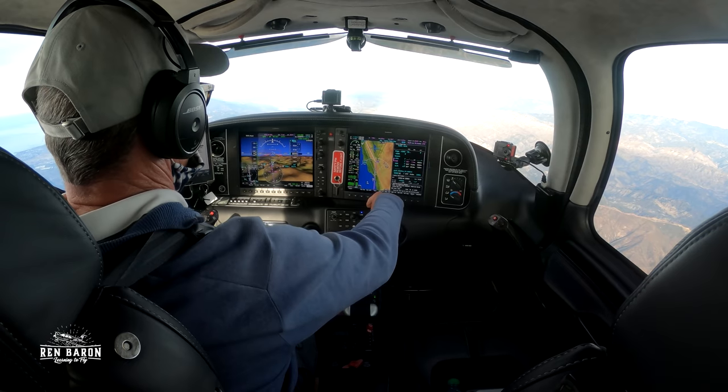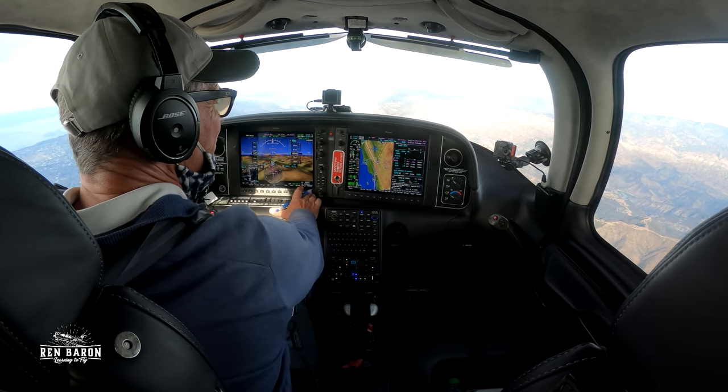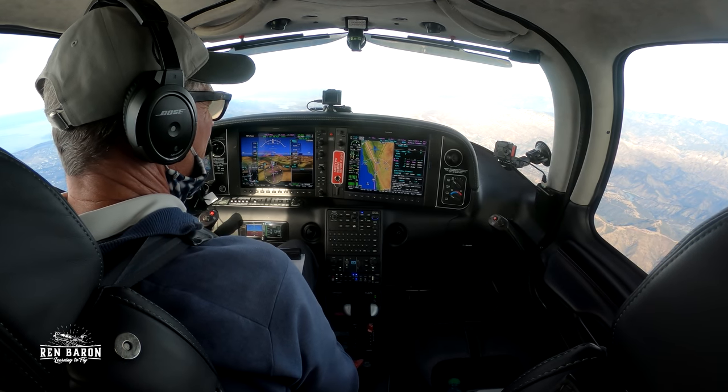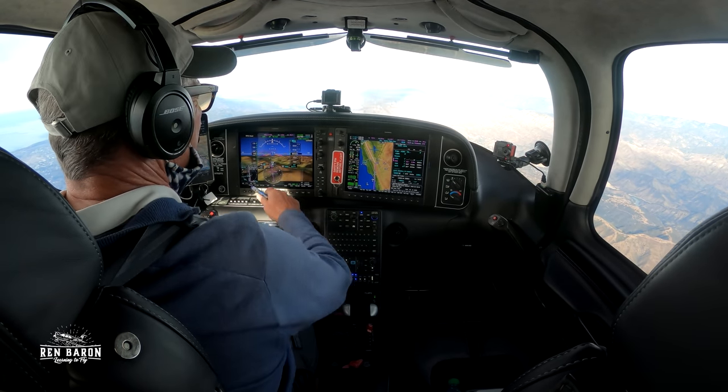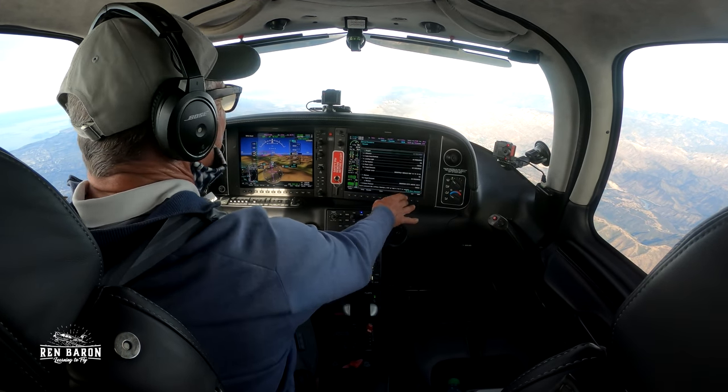Okay, so we got that. So let's go down here and switch 122.7, which is the CTAF. Let's just monitor that. Top of descent is going to be in 14 minutes and 32 seconds. Switch the fuel tank we just did. We're all good there. Get our descent checklist ready to go here.